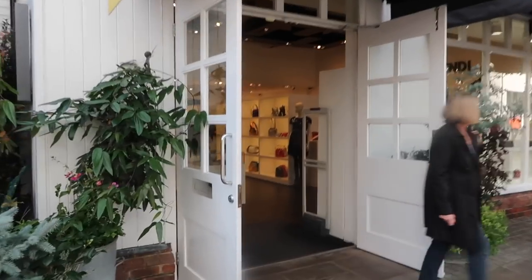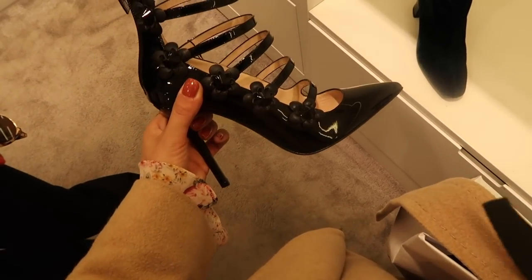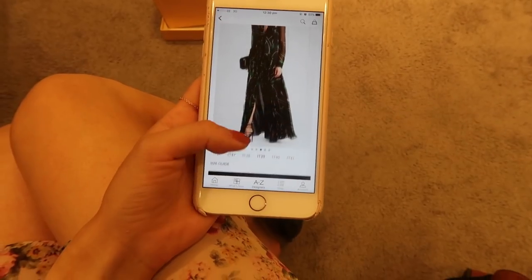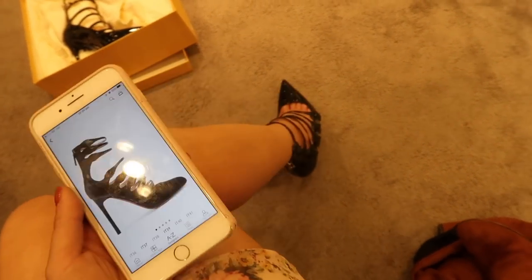We are now going into Fendi. Guys, I found something similar but with a closed toe and patent and flowers. This is what I was looking at. This has been in my basket on Net-a-Porter for like a month now, these shoes. And they're from Valentino and they're really cute, but these are super, super similar except they're patent and with a point. And obviously the flowers down the side.